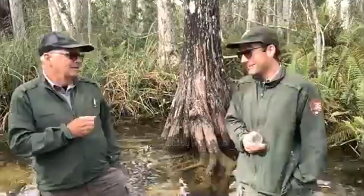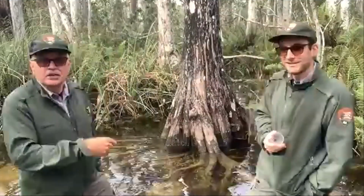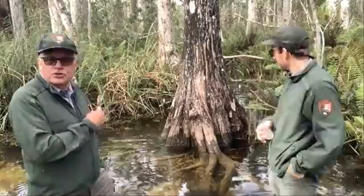It is a little different today. We've had a cold front come through. It's dropped the temperatures down. We were only 50 degrees this morning for here. That's cold weather. And we've got our jackets on. Usually we're out here with sweat on our brow about how hot it is. Behind us, we can see the trunk of a cypress tree. You want to tell them about cypress trees?